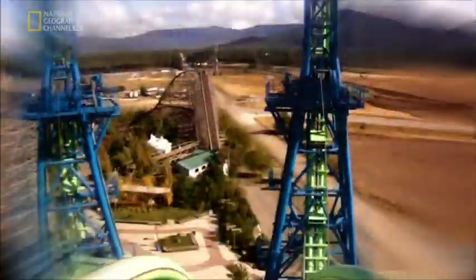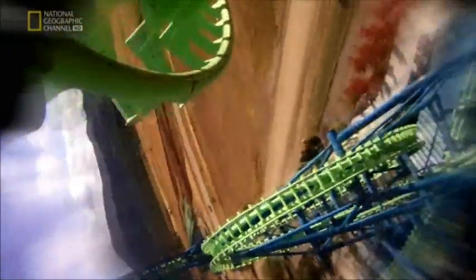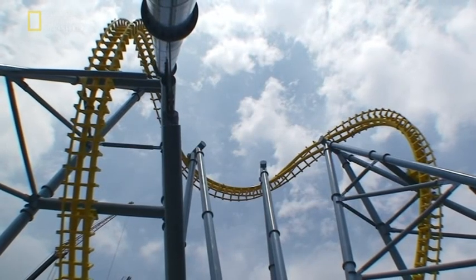Instead of riding atop the rails, the train travels beneath them, turning the entire experience on its head. Yeah, that created a lot of mind thoughts within our engineers to see, okay, how the hell are we going to fix that?